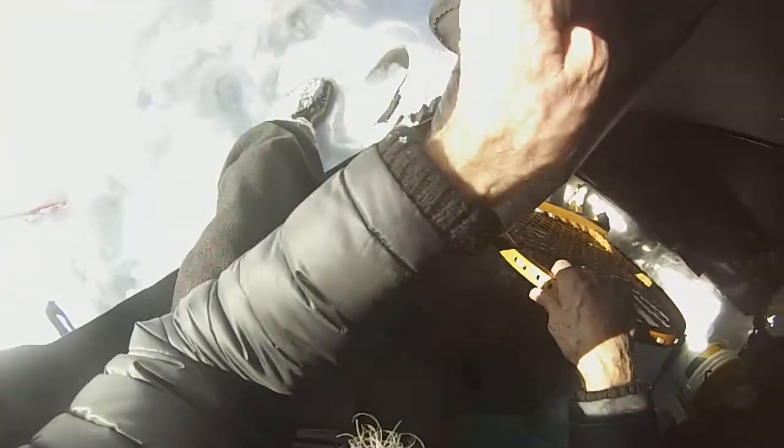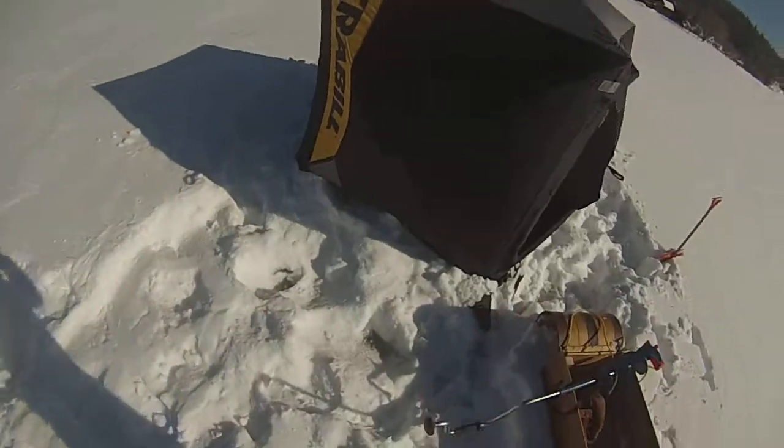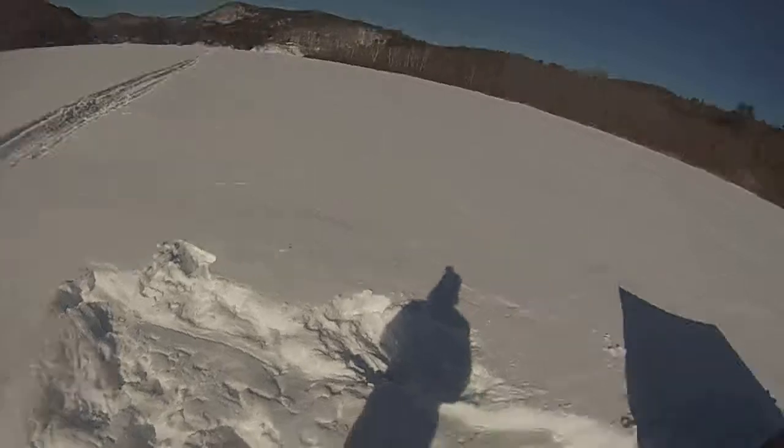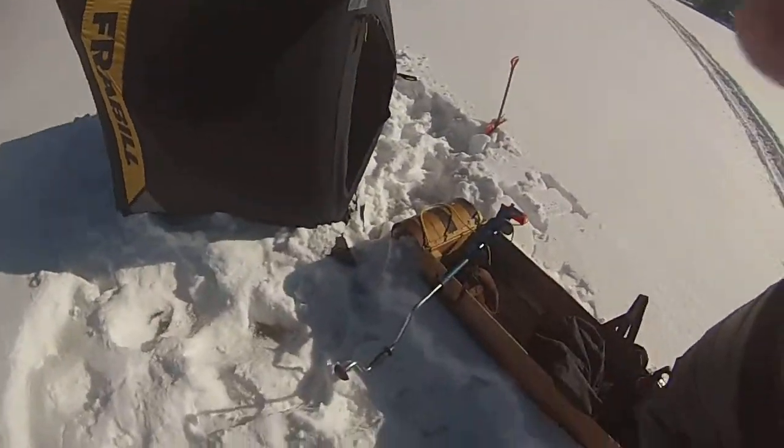Alright, so I'm going to, just for fun, go out and try drilling another hole. Ooh. And then I'll bring the machine over and see just how deep it is there. So this is the outside of the shelter. This is Echo Lake. And the moon's up there, so I'm gonna, this is my toboggan.